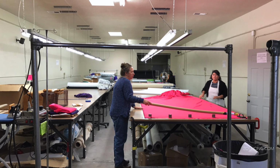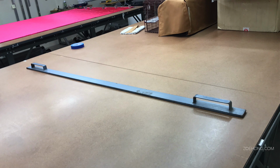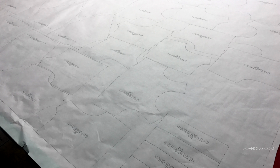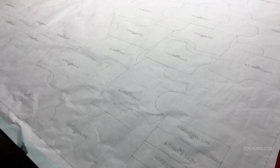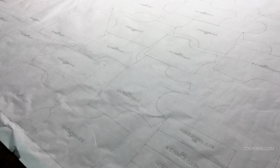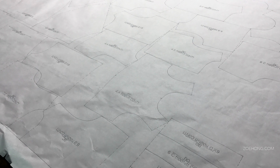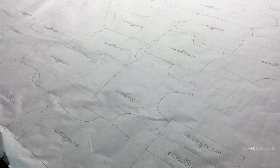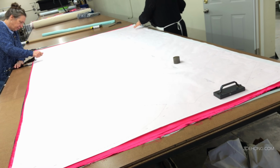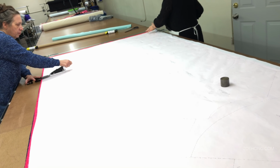Here's Kathleen. They are spreading out some, I think, satin. Here are some fabric weights, these metal rods with handles. Here's the marker for a children's wear line that they're working on. And so they've laid out several layers of the satin. It's a small run. So they're taking these very wide mouth staplers and stapling the marker to the fabric, all the layers together, and putting down fabric weights everywhere and then cutting them out carefully.